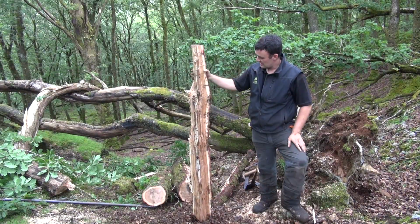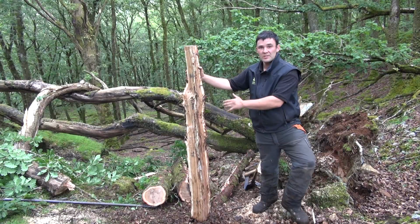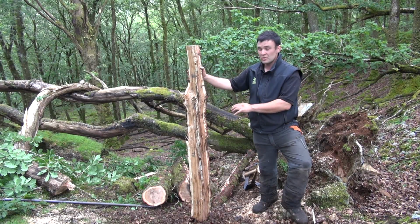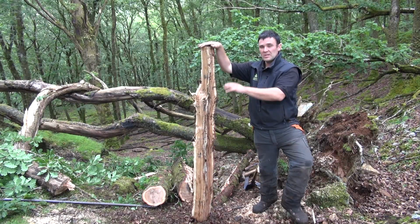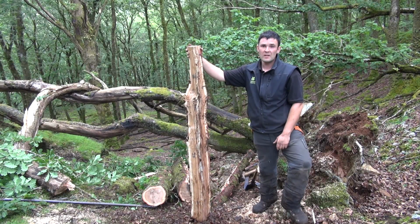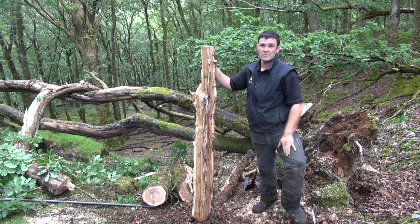So this is not the finished article, but the rough form of a stake, and we'll take this back to our yard and run it on the saw bench, just to trim the sapwood off and put a point on them and trim any fibres, so that they're a bit easier and nicer to handle. Then they go indoors for a couple of years to season, and then we'll use them on the estate for our fencing jobs.